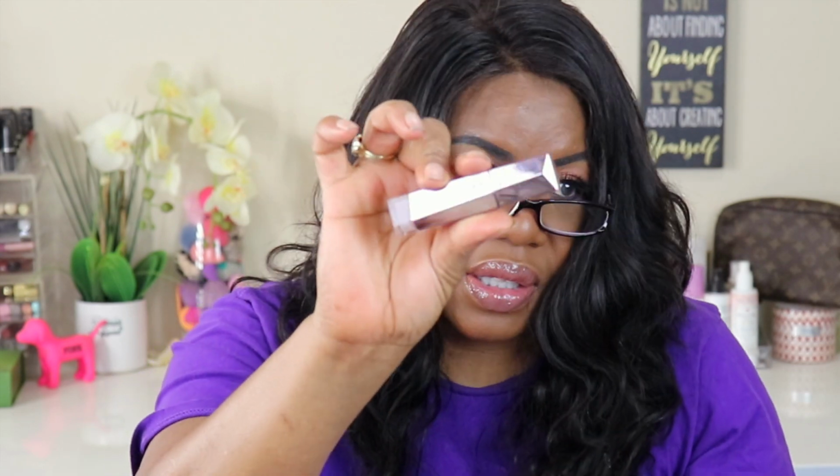But I like the packaging. That's really cute. Really cute. $21. We'll have to see how good you are, because you can get one of them Too Faced little tiny shots for $25. That's a lot for one little liquid shadow. It's got to be really good.